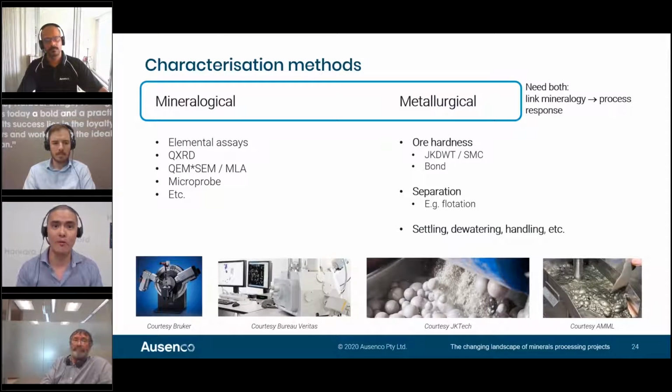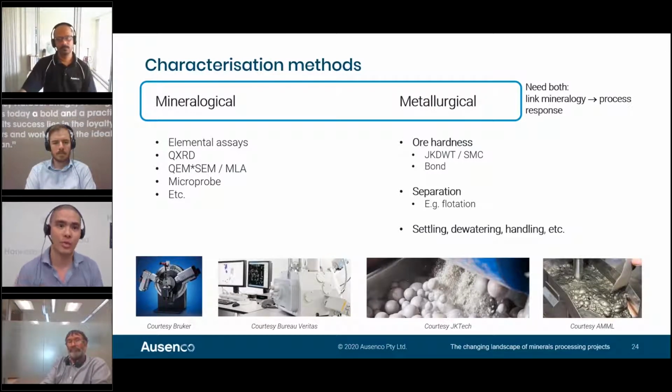You really need both. If you fall into the trap of only doing metallurgical characterization, you might, at the end of your exercise, end up with a database of, for argument's sake, Bond work indices with very little context to the numbers. By doing both mineralogical and metallurgical characterization, you'll be in a better position to link mineralogical markers to the process response of your material.